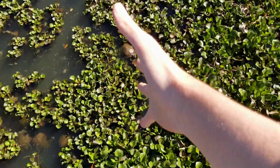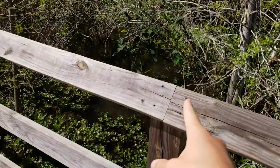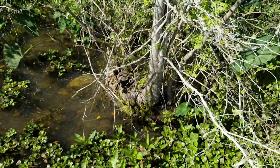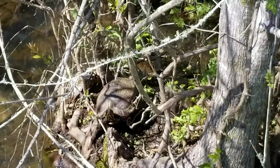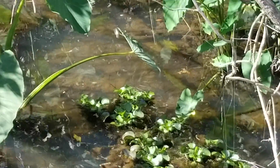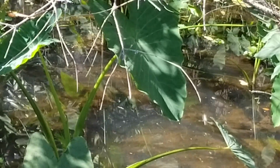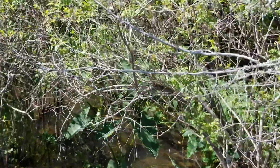Guys, so this is the main pond over here. We're just walking along here on the dock. I take one look over here. Well, first of all, hello, Mr. Turtle. How did the turtles even get up here? Like, that's crazy. But back in this corner, I don't know if you guys can see this right under this leaf, that is a massive bass right here. Look. Oh my gosh.